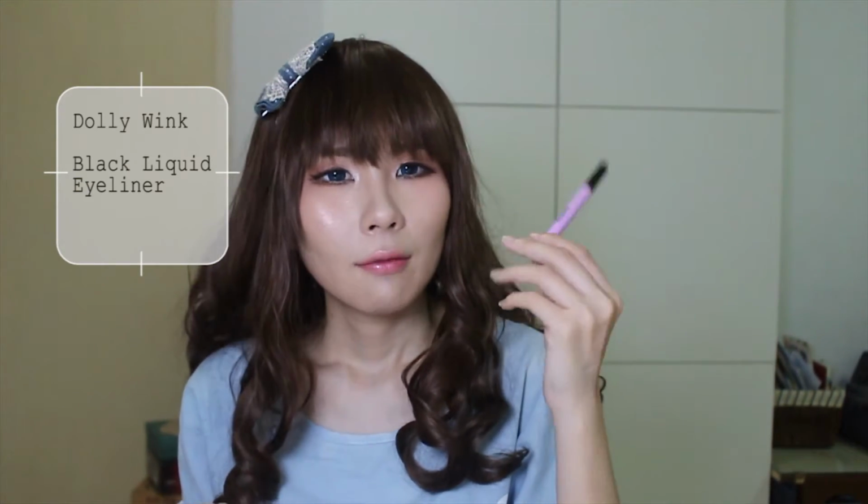And I also like my Dolly Wing black eyeliner. Use it in pretty much all my makeup tutorials because I just like it a lot. It's very nice. The tip of the brush is just perfect. It's not too thin, it's not too thick. The color is very pigmented. It stays on the lid for a fairly long time. Pretty much one of the longest lasting eyeliners that I have.